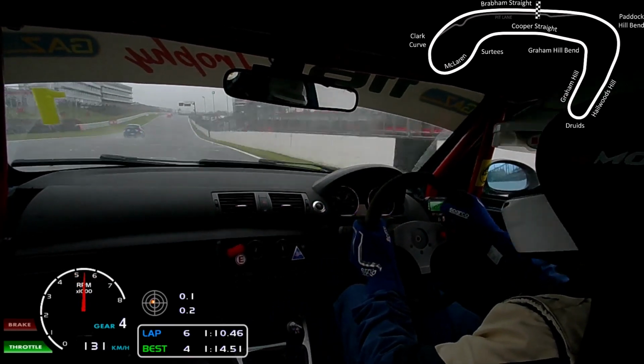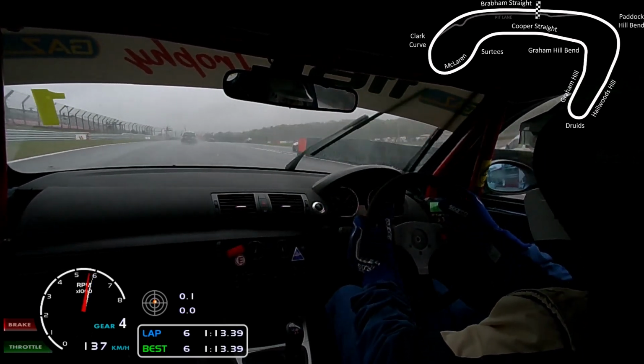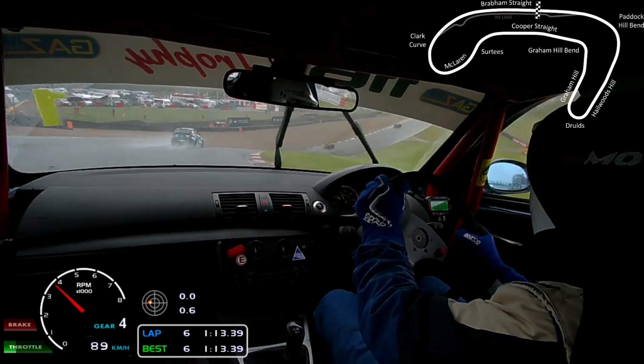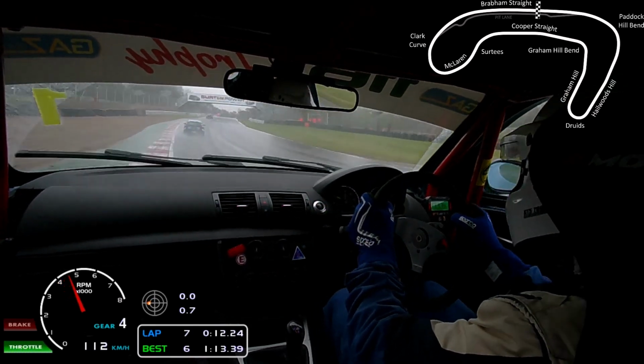So coming up to the finish line now to get our time. 1:13.39. Now officially on the timesheet I got 1:13.35, so there's a slight discrepancy, but you know, that's about the number we got.